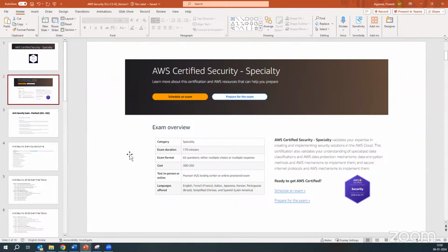Pratik, one thing, there are some people who are asking what is a prerequisite before doing this security one? Is there any prerequisite or any knowledge required to understand this? Yeah, I have covered this in the slide. We will get to the prerequisites soon.